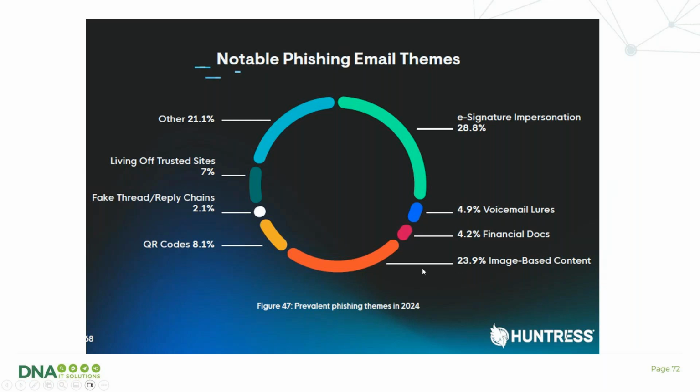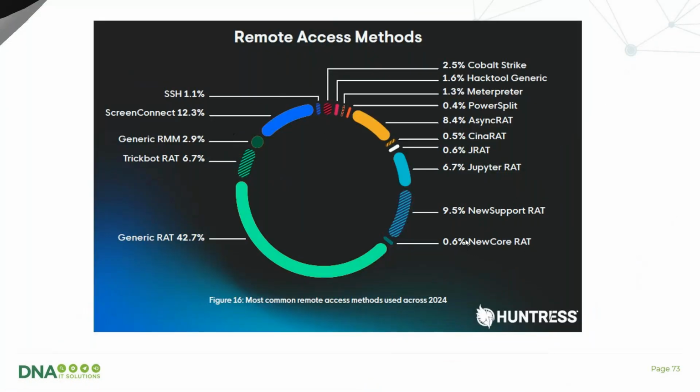Image-based content, like I said, you can't believe what you see, in terms of just simple stuff from photo manipulation to faces or other things. Here are QR codes rising. Our fake threads, reply chains, they're very small, but they're still there. The living off trusted sites, like I said, is where it is a legitimate site, but it's been hijacked with illegitimate content, which is quite worrying at times. Now, the remote access methods.